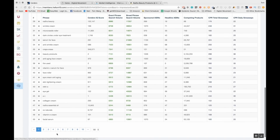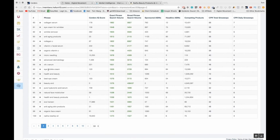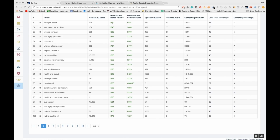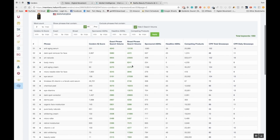So I like to basically just go down the list here and pick some of the low-hanging fruits: organic vitamin C, eye wrinkle cream, only 6 units, it's nothing, right? Anti-aging skincare, anti-aging skin products, organic face cream. But the thing is, if you're ranking on the first page for all these keywords, all this adds up, right? Like 2,000, 2,000, so that all adds up and you're on the first page for all of them. That's basically my strategy of ranking for my products, okay?